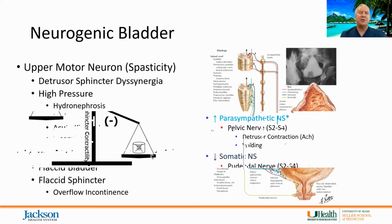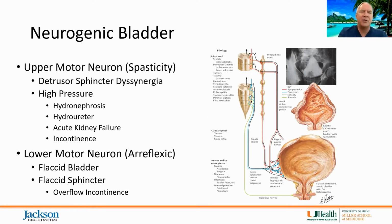So when we talk about spinal cord injury, there are two major components that we have to consider. One is an upper motor neuron bladder, which is going to be spastic, that is hyperreflexic, with increased tone, and it's velocity dependent. And so in this condition, typically you have not just detrusor spasticity, but also pelvic floor and external sphincter spasticity, so that you end up developing high pressures, and those high pressures can ultimately lead to hydronephrosis, hydroureter, acute renal failure, and death. It can also contribute to spastic incontinence.